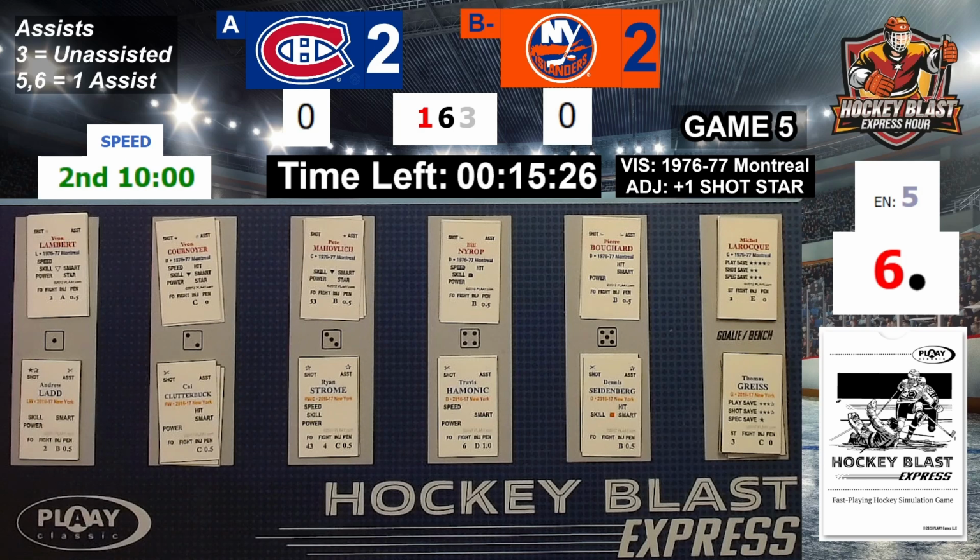Visitor scoring chance of a 63. Any home player with a circle prevents a power play goal. No, unfortunately, no one has a circle on the active for the Islanders right now. So therefore, the Habs are going to score the game's first goal. And let's see who does so. 7. Player with the best shot rating.